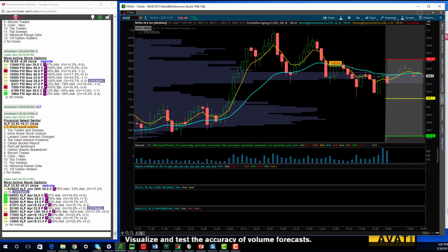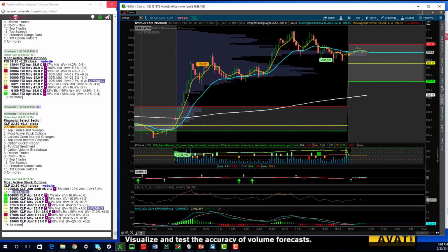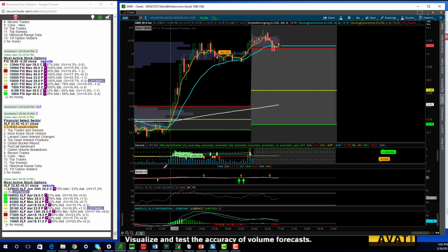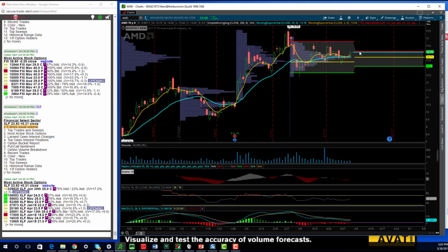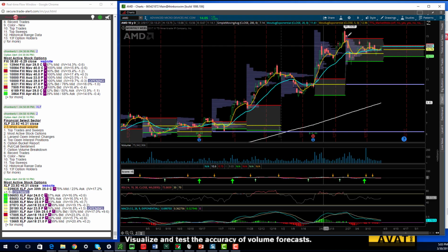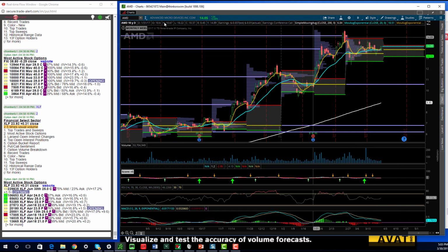Also AMD, saw some call buying. Let me just zoom out a little bit. A few of them really took off today. AMD was a nice one, and that one has been kind of quiet here for a little bit. Maybe this is almost like a little bit of a triangle pattern here, or sideways pattern.